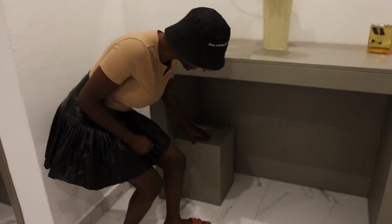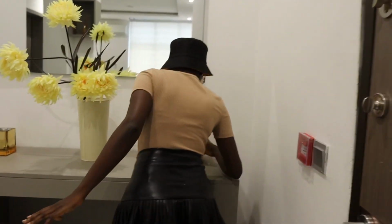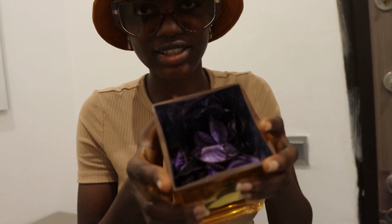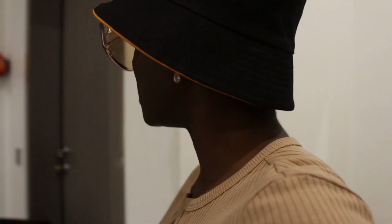Okay, what is... probably just a stool. This smells really nice. We have dried plants. Yeah, dried flowers. It smells really nice. Can you see? It smells nice.